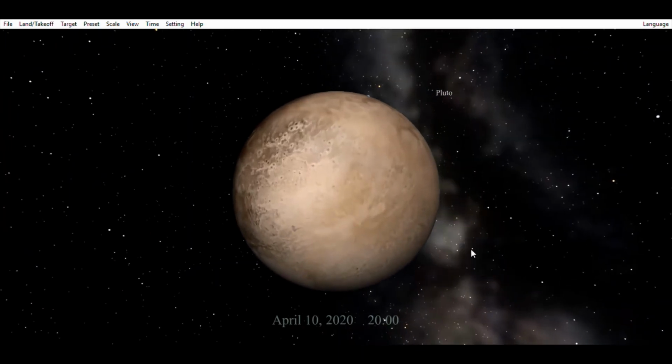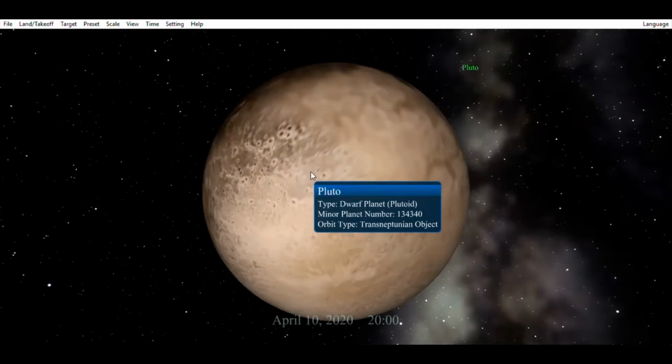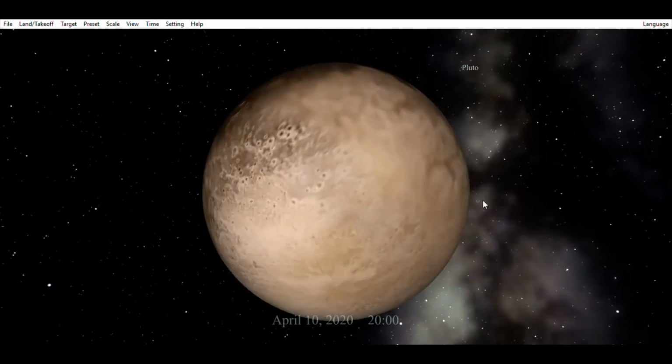Part of this has to do with the orbit, how Pluto's orbit is different from all of the orbits of the other planets, but it is also quite a bit smaller than all of the other planets. Pluto is so small that it is even smaller than our moon is on Earth. And so Pluto is very, very tiny. However, despite its size, it still manages to have 5 moons going around it, which is pretty awesome.